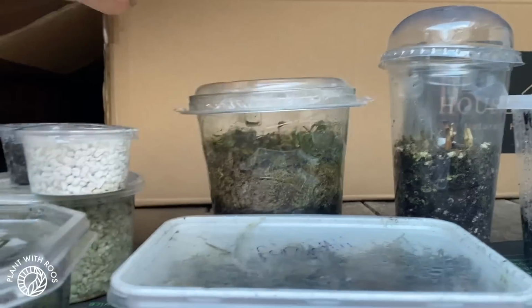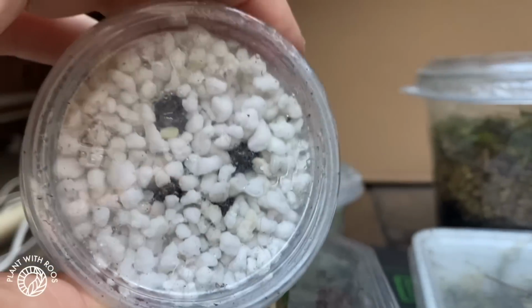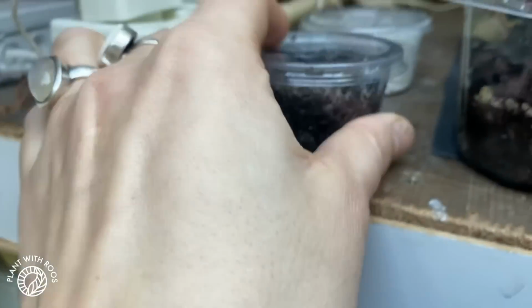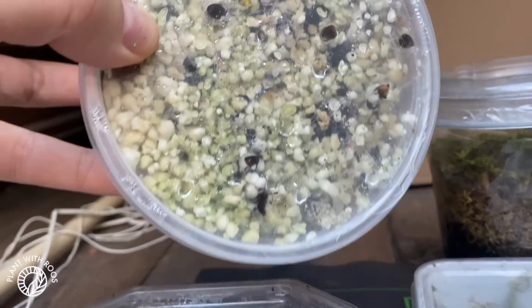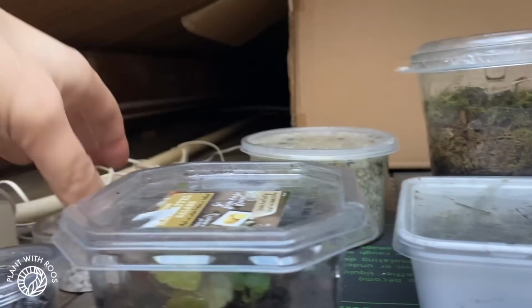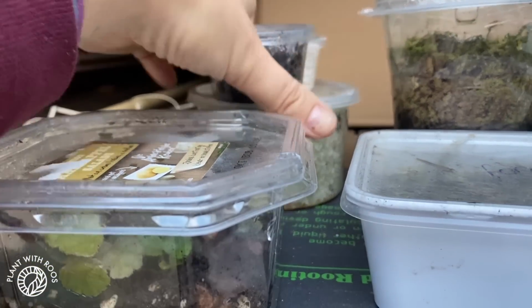Okay, it's not completely useless just yet. We have some pots with Alocasia corms in here that are not doing anything. This one fell once, so they're all jumbled up, but I'm just gonna leave them be, see what happens in the future. Wait, this one is open.